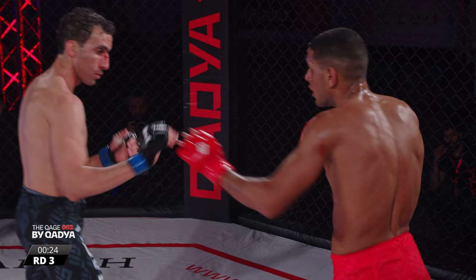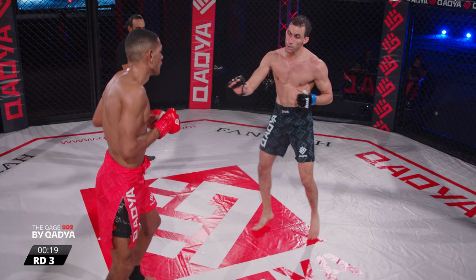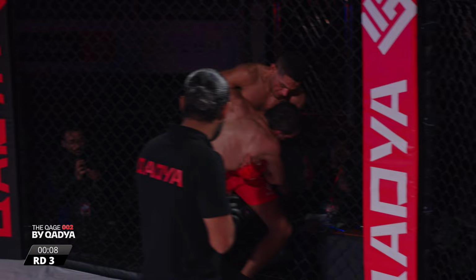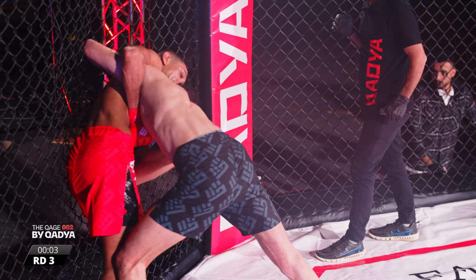30 seconds left here. Will we see the fighters put more work in? Omar's corner calling for the takedown. He goes in for the takedown like his corner said, and Vander's pushing him away with his hips, and he's got an underhook. I think he's relatively safe here. But Omar Sabry with 10 seconds left. Nice takedown defense by Abdelrahman here.